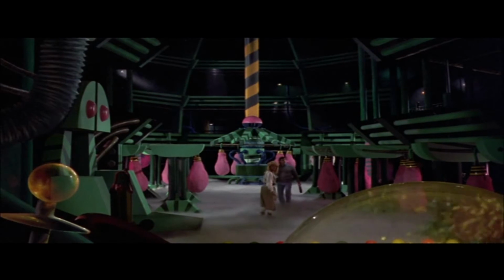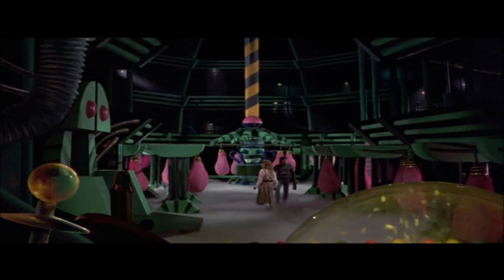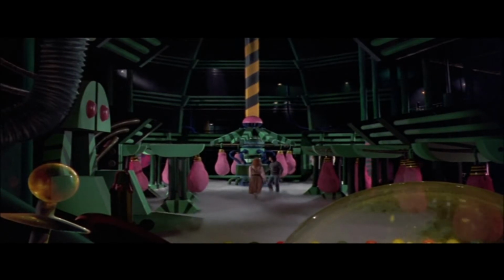This looks like a cotton candy factory to me. Yeah. This must be where they hang it up to dry before they ship the stuff out.